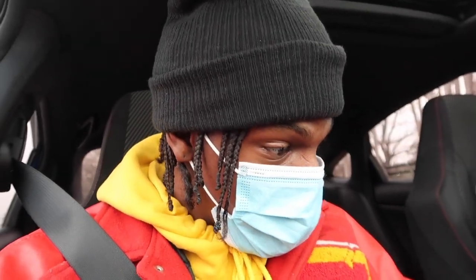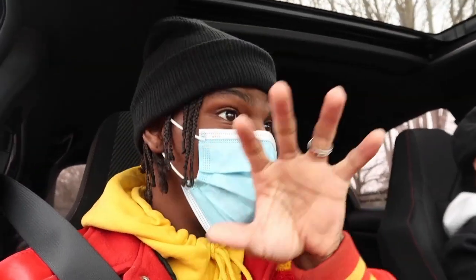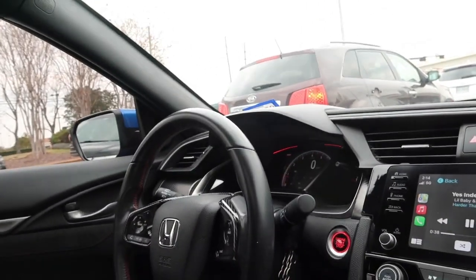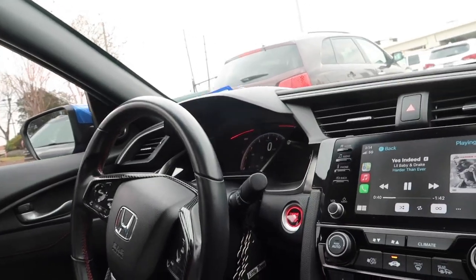If you're looking at getting the 2019 Honda Civic Si with the 6-speed manual transmission, I would definitely give you that 5 stars. Definitely cop that, because this car is just blowing my mind. I just love the steering wheel, that leather steering wheel. I love this, and it feels really solid when I'm holding it. Here we go.